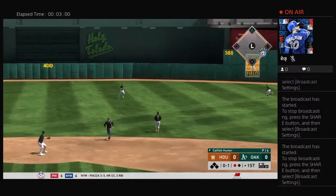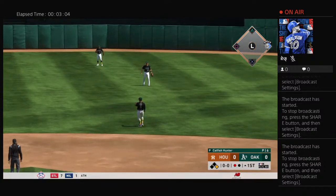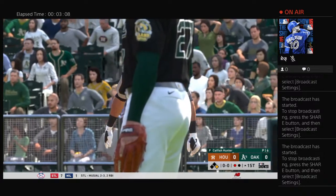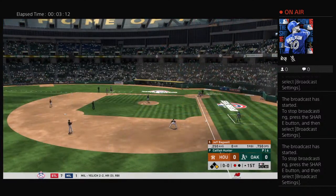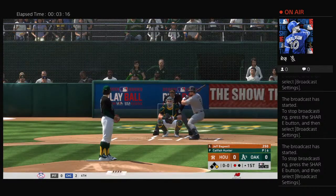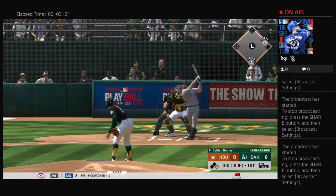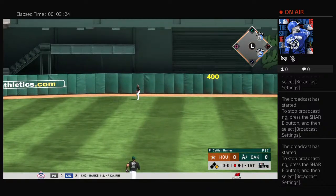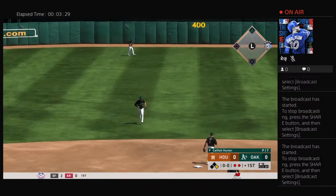Lifted in the air to shallow center field, and that'll get down for a base hit. Batting third, the first baseman, number 5, Jeff Bagwell. So now to the plate, Jeff Bagwell. Hard liner to center field. Laureano is there to put it away, and the runner will be forced to retreat back to first.